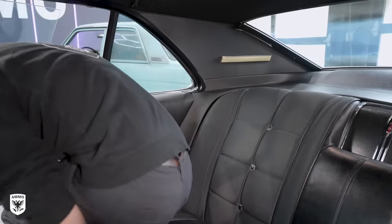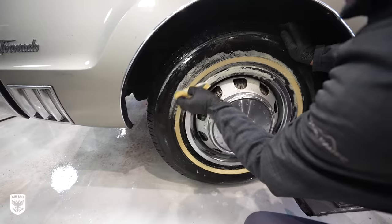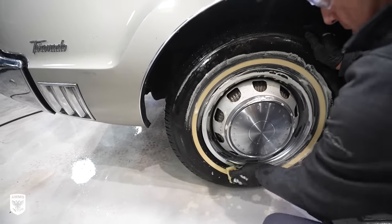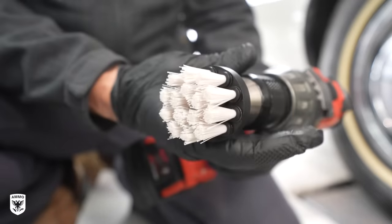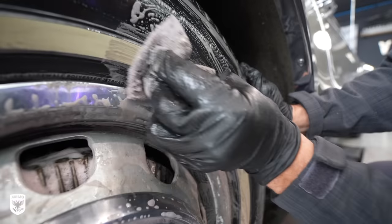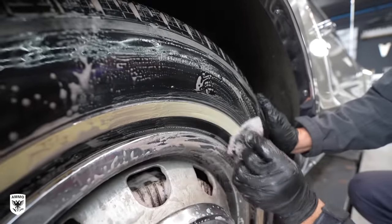Now, during the initial wash a few hours ago, Kevin first attempted to clean the white walls on the tires with a dish scrub pad, you know, the green side of it, and he had no luck. So he wanted to try again towards the end here with a power tool and a stiff bristle scrubber and a ton of plum wheel cleaner.